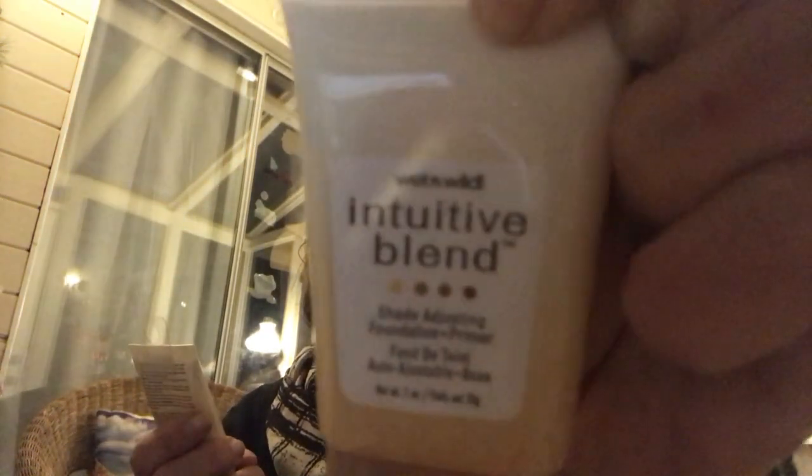Then I grabbed a bunch of the Wet n Wild stuff, which I never thought I would find. So check this cool stuff out. I got a bunch, one for me, one for my mom, one for my Aunt Michelle, and one for a friend. Okay. This Wet n Wild Intuitive Blend, if you can see that, shade adjusting foundation and primer. It's 1 ounce. Look how cool that is. So, got those.